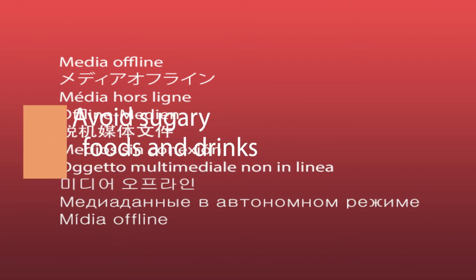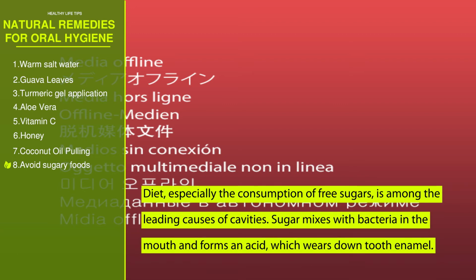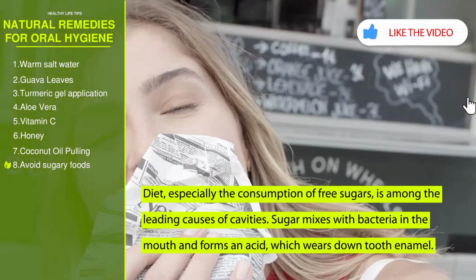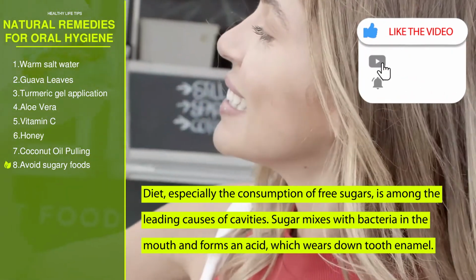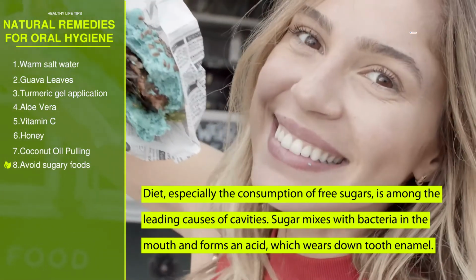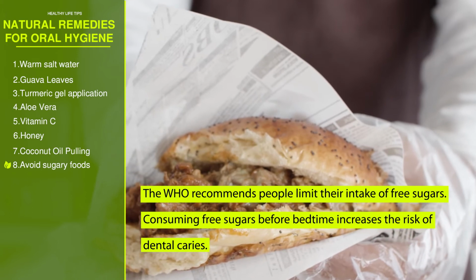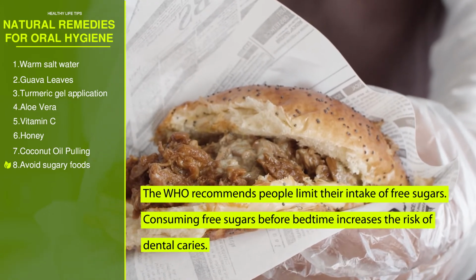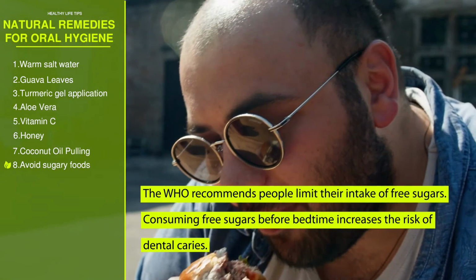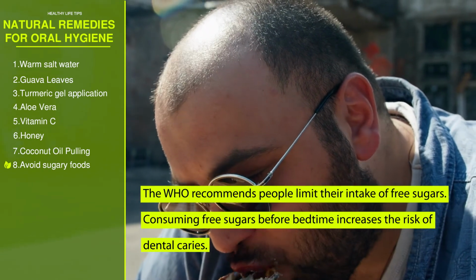8. Avoid sugary foods and drinks. Diet, especially the consumption of free sugars, is among the leading causes of cavities. Sugar mixes with bacteria in the mouth and forms an acid which wears down tooth enamel. The World Health Organization recommends people limit their intake of free sugars. Consuming free sugars before bedtime increases the risk of dental caries.